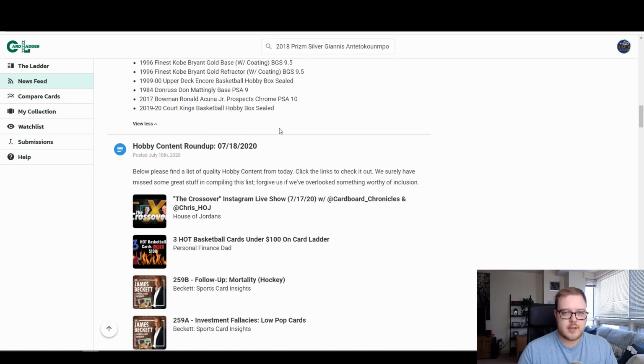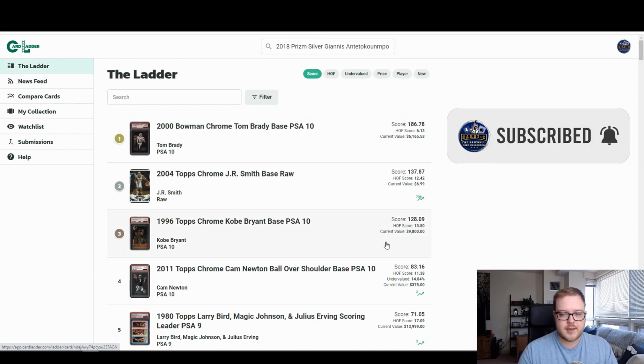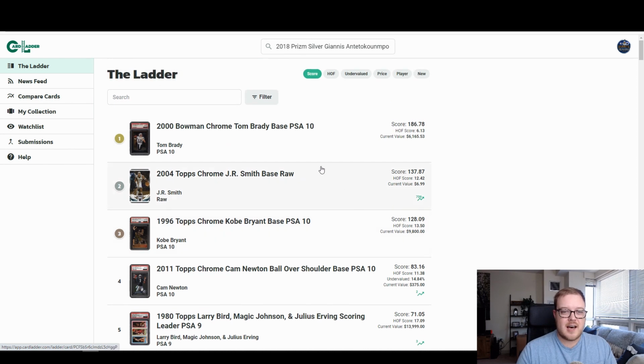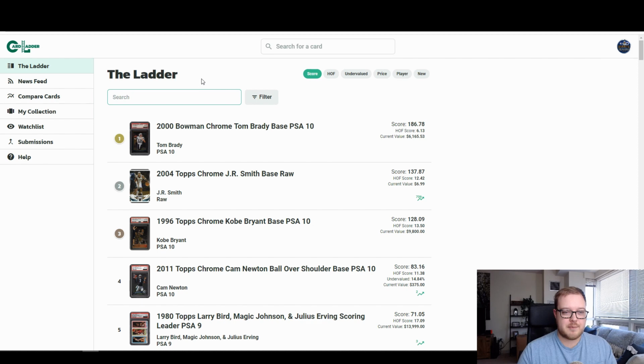So then the other thing I just wanted to point out on the ladder specifically was you see a lot of high-priced cards here. The 2000 Bowman Chrome Tom Brady in a PSA 10, current value $6,200. 96 Topps Chrome Kobe Bryant PSA 10, $10,000. As much as I want to play in those markets, I don't have the capital to.